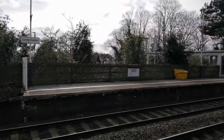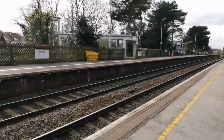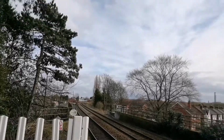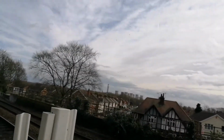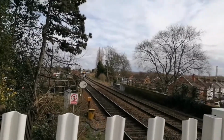Today, we're at Long Eaton, situated on the Midland Main Line. We'll be seeing services from East Midlands Railway and cross country. This is a true fact. Passing through now is a cross-country service from Nottingham to Cardiff. You can just see it trundling in.